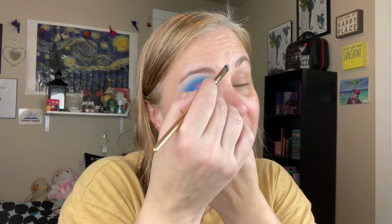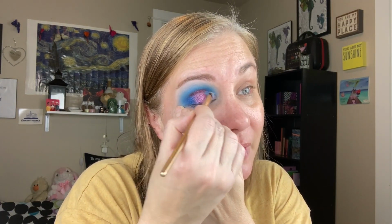That's the thing, though, that kind of sucks about having the cute embossments on the shadows is that, obviously, the more you use the shadow, then the embossments go away, the designs or whatever you want to call them. But I mean, oh, that's beautiful.